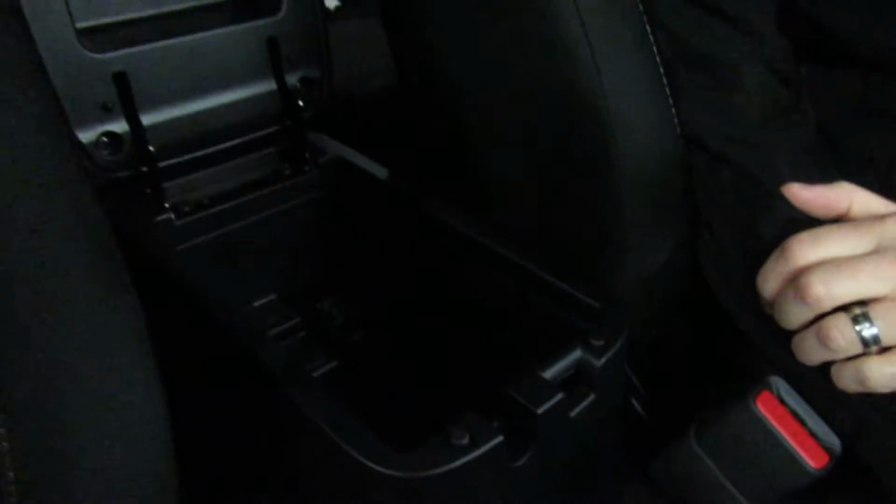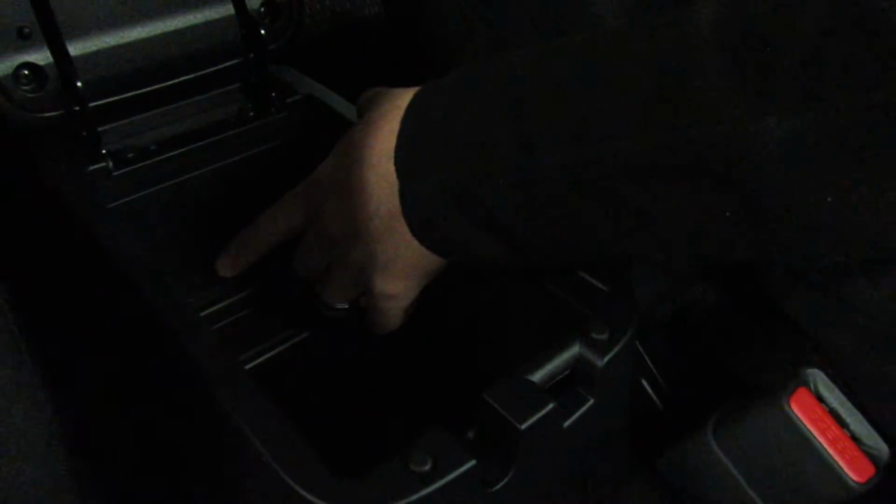Obviously, parking brake. Center console opens up. More things to be seen in the center console is the 12-volt power supply located right here. This one is hot all the time, and there's also a USB port right there where you can once again hook up a musical device to play through the stereo.